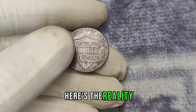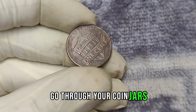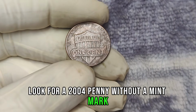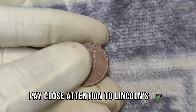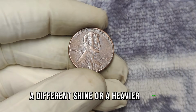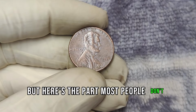Here's the reality. You might already own one and not even know it. Go through your coin jars, old collections, inherited boxes. Look for a 2004 penny without a mint mark. Examine it under good light. Pay close attention to Lincoln's face, the word Liberty, and the fine details of the memorial. If you spot doubling, a different shine, or a heavier weight, you could be sitting on a small fortune. But here's the part most people don't know.